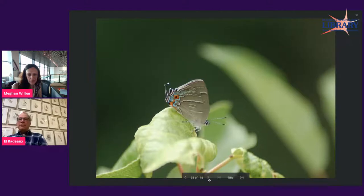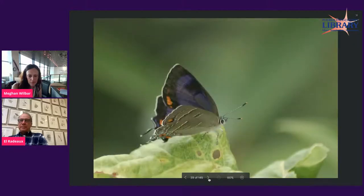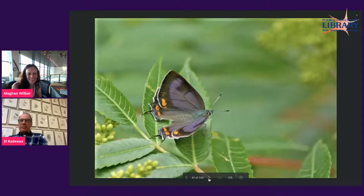Okay, we're back to the official state insect, which is the Colorado hairstreak. And it's got a pretty spectacular set of fake antenna and eye spots. But as we go through this next series of slides, you'll see why it became the Colorado state insect. You can see it open up, how beautiful it is. It's that orange and deep blue. You know, it is a beautiful insect.